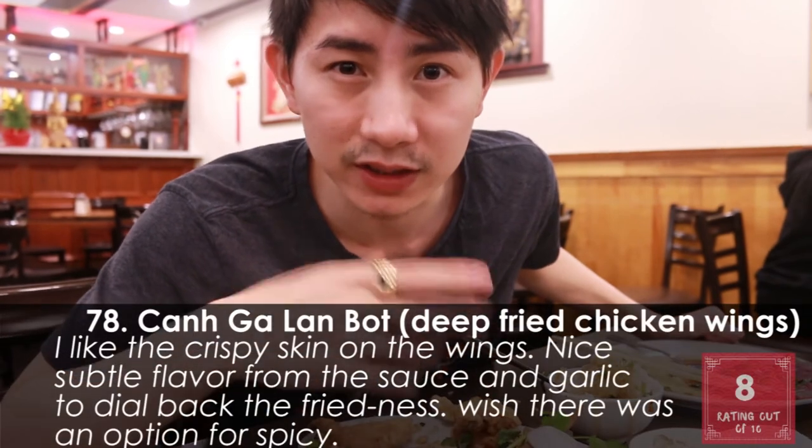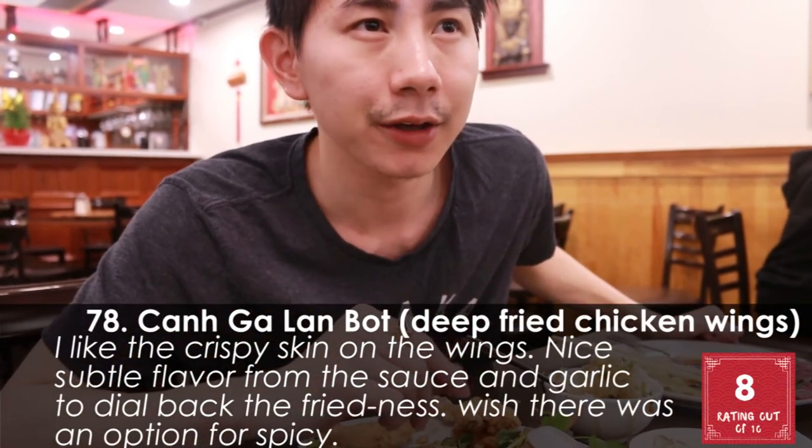In terms of rating for the wings, I've had something similar at my house, but these are pretty good as well. I'll give it an 8. And for the butter beef, texture's nice. It's getting a lot of flavor from the house sauce and the cilantro. It's very unique. It tastes like it's homemade, so I like both dishes. Highly recommend if you come with friends, but if you go by yourself, get these two dishes, side of rice, good to go. So wings 8, butter beef, I'll give it an 8.5.